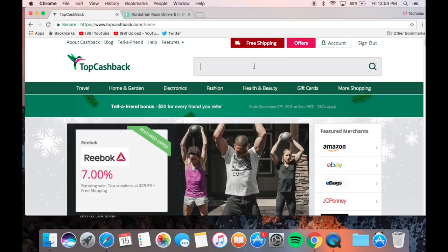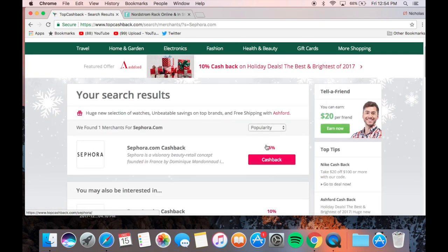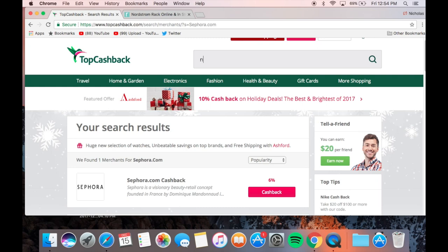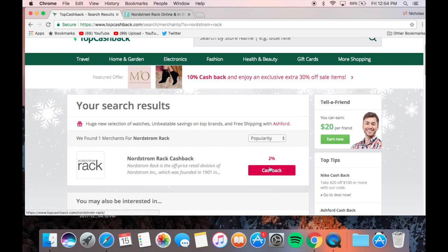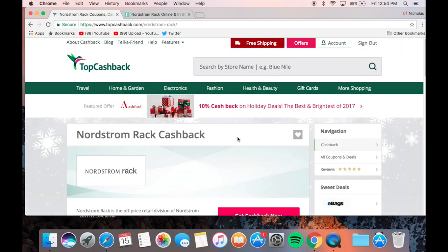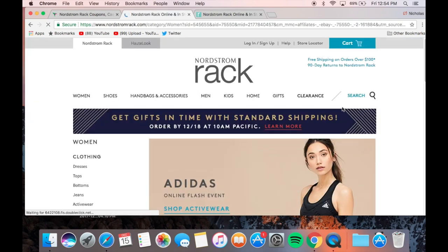So if you guys want to see how it works, it's super simple to use. I'm gonna show you guys a little quick tutorial right now. So I'm on topcashback.com, and I just want to show you guys what Sephora's cash back is. So it's 6%. That is amazing. Then I'm going to go to Nordstrom Rack on TopCashback, and it is at 2%. So I'm going to just click on cash back, and then click on get cash back now, and it's just going to direct you to the website. That's all you have to do. It's super simple, and you just shop like you normally would on the website. Give it a few seconds to load, and then it takes you to nordstromrack.com like normal.